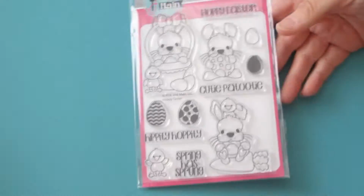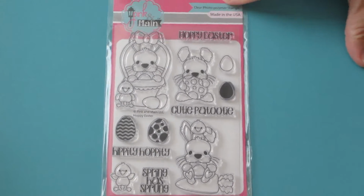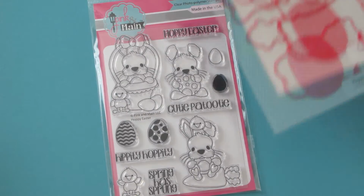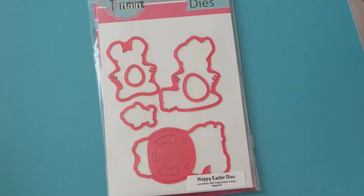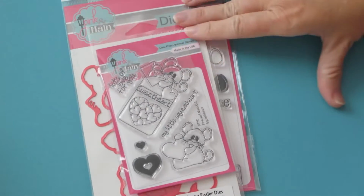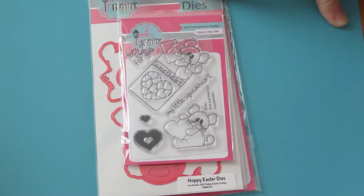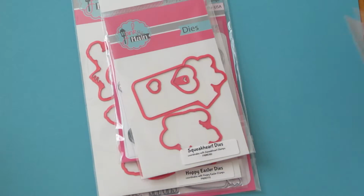The first thing I'll start with is we came out with some dies for some of our current favorite spring stamp sets. So here we have Happy Easter, and now we have dies to go along with that. Our Squeakheart set with our fun little mice and their little box of candy hearts. We have dies for them.